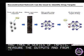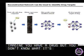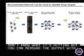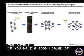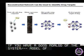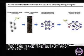Okay, so now imagine you've got a drug that you don't know what it's hitting, but you can measure the output with some expression profile, let's just say an array. Okay, so you have the output. Now, if you have a good model of the system, you've got 2 of the 3. You don't know what the input is, but if you take your output, you can filter it through your network to predict what was the likely input that actually produced this output.